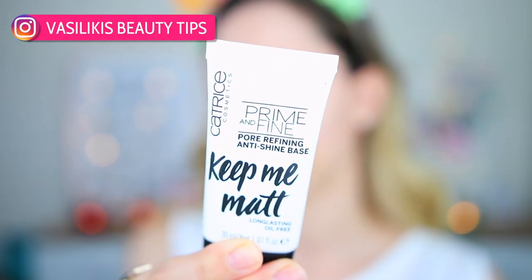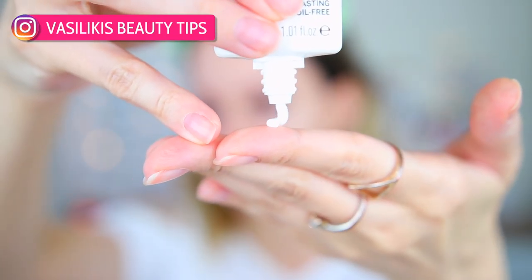The primer that I'm going to use on my face is the Prime and Fine Pore Refining Anti-Shine Base by Catrice Cosmetics. This is my all-time favorite drugstore primer. I'm trying to apply the product upwards. For the new L'Oreal foundation, we have a squeezable tube that makes it very travel friendly, and we also have a tape on the cup. Let's take it off.